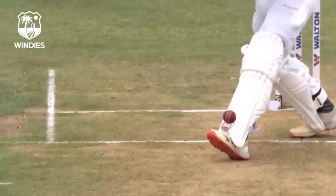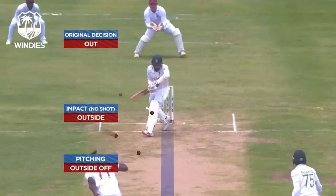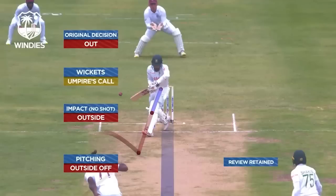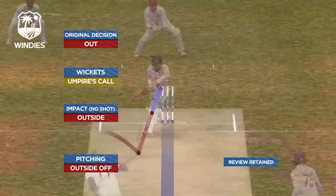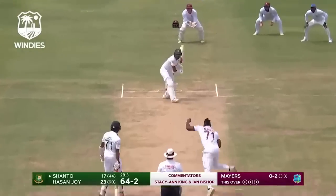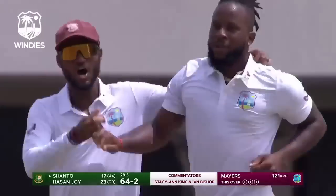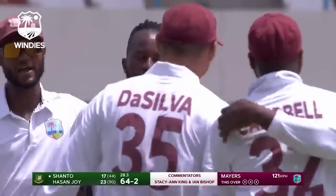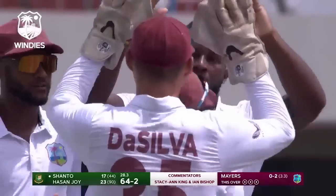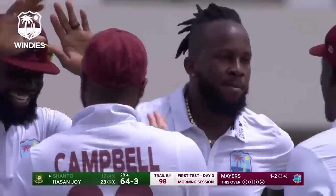Okay, no shot played. Okay, pitching outside off. Impact outside off. Wickets, umpire's call. So often incredible ability to come around the wicket, angle it in and then take it away and bounce as well. He is such a brilliant performer.